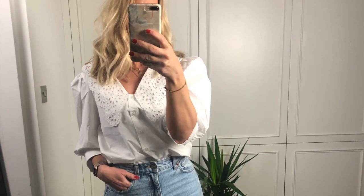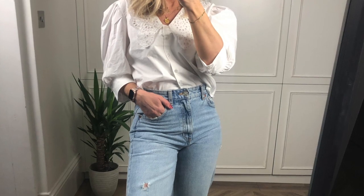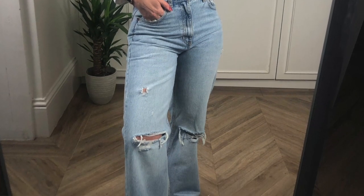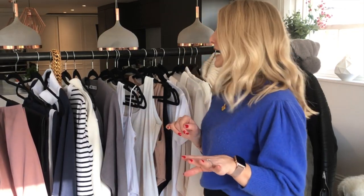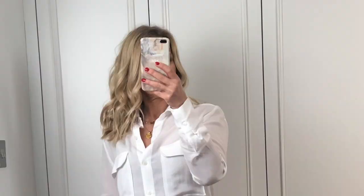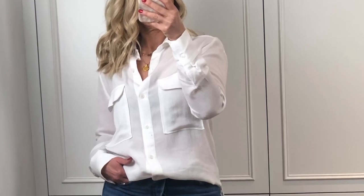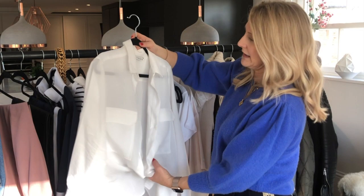So next up we have the classic white shirt. No wardrobe should be without a white shirt, and right now you could pick the big collared shirts, sort of the old-fashioned really frilly collars, and Other Stories have got some really lovely ones in. Or you can just go for a basic white shirt, which is what I picked today just because I was trying to go for a classic style which will just never date really.